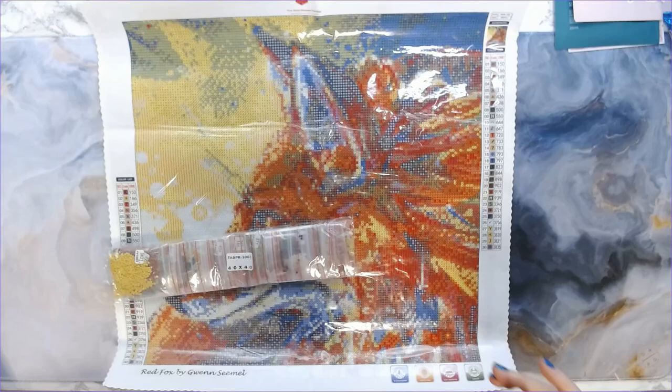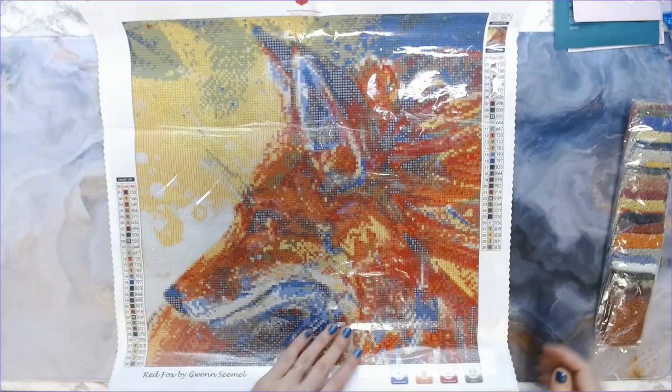Wait, what else did I want to... Oh, yeah, the symbols. Right. Let's look at the fields. All right, there's going to be a lot of confetti. A lot of confetti in this one. Can y'all see the symbols? There we go. Very clear.